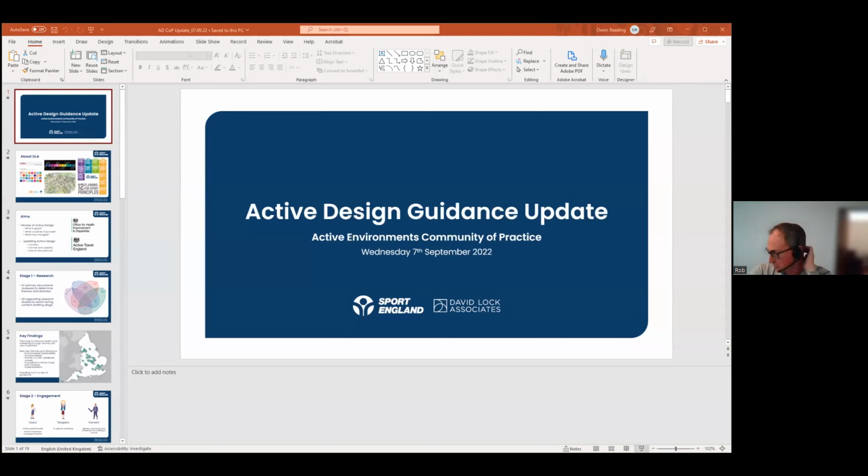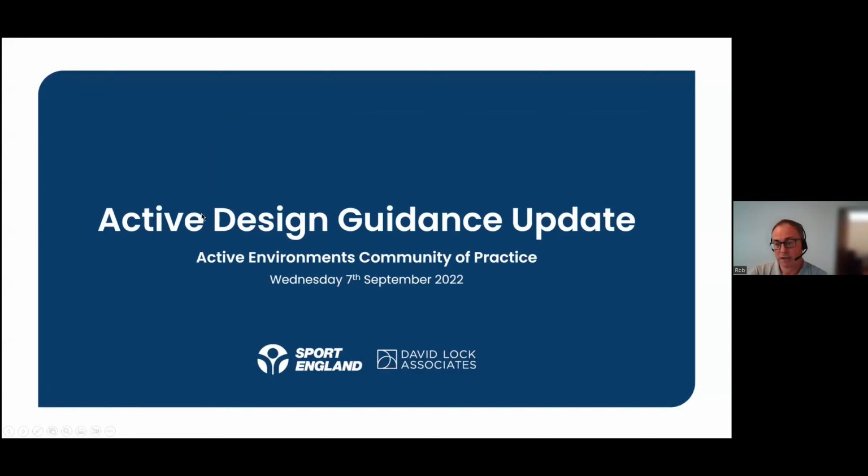Just to refresh people's minds, the latest version of Active Design was published back in 2015, so that's 7 years ago. And whilst we think the 10 principles in Active Design are still relevant and useful, there have obviously been quite significant changes in planning and life since 2015. So we thought it was very timely, especially with Sport England's new Uniting the Movement and the active environment big issue, that we should be looking back and reviewing, bringing up to date Active Design. We call it Active Design 2, the latest one, for an Active Design 3.